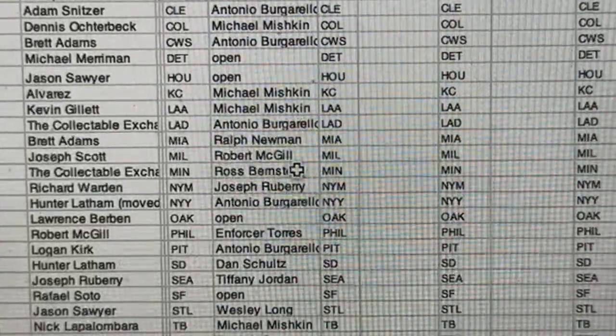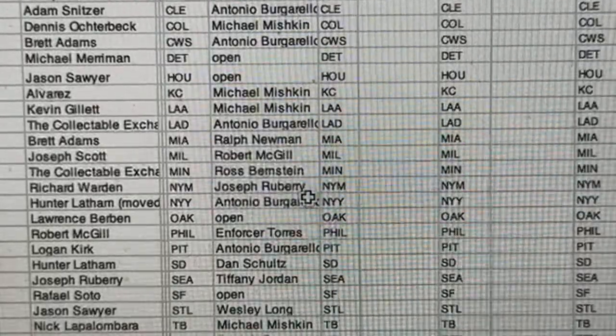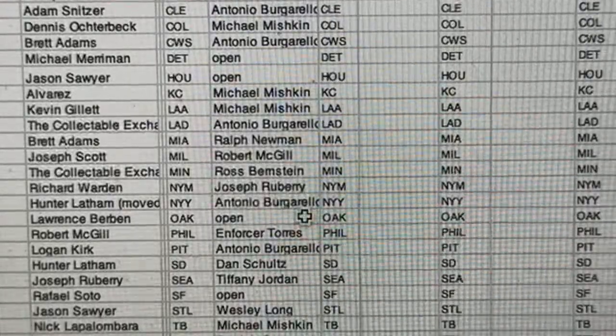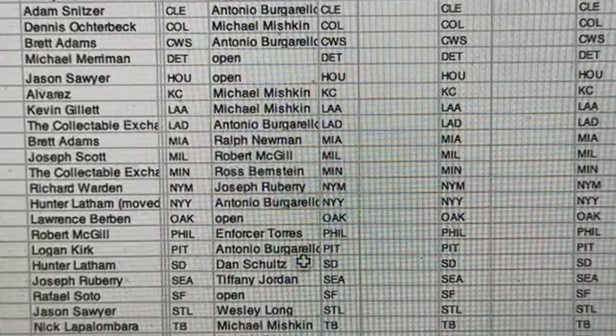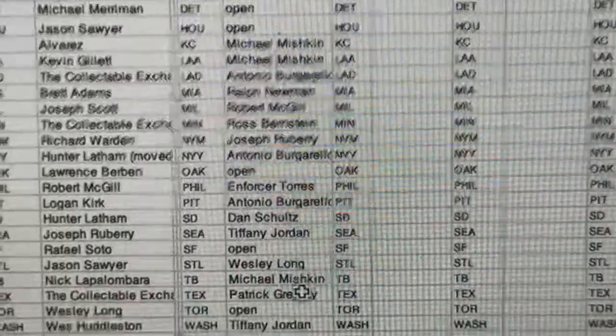Robert has Milwaukee. Then we've got the Mets going to Joseph. We've got Antonio getting the Yankees. The Oakland A's are open. Enforcer Torres has Philadelphia. Antonio's got Pittsburgh. Dan Schultz has San Diego. Tiffany has Seattle. San Francisco Giants are open.